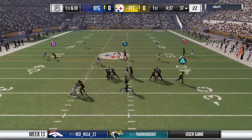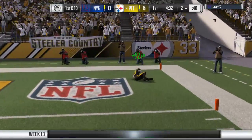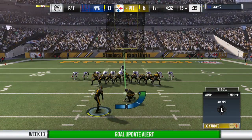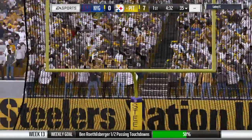They'll throw on first down with Roethlisberger. He's going to wind up. It's caught inside the 25, and into the end zone. Touchdown, Pittsburgh. Martavis Bryant with his 16th touchdown of the year, and the Steelers have taken a first-quarter lead.